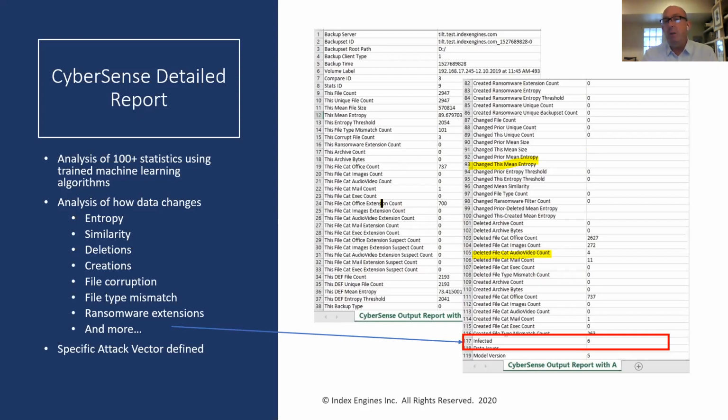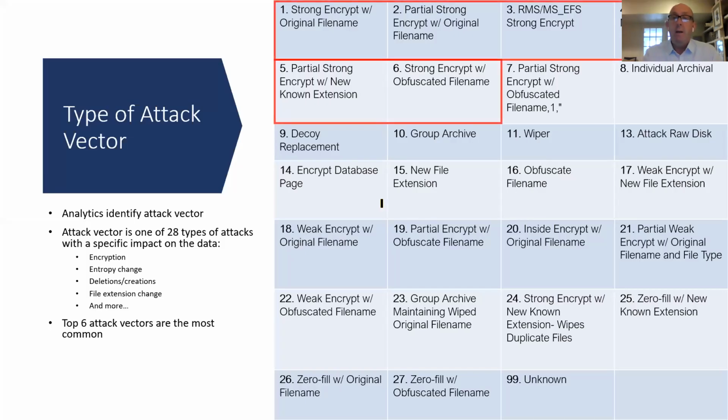So this is kicking out infection number 6. So this is attack vector number 6. This is what CyberSense says is happening to your data based on the machine learning and the analytics. So what is attack vector number 6? These are the 28 different types of attack vectors that are being detected. A lot of these are obscure. The top 6 highlighted in red are the most common. They're 99+% of what's happening.